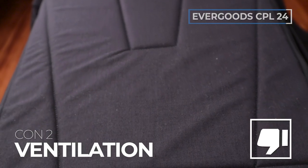Kind of annoying. And point number two with that is the material is very scratchy. Putting the bag on, taking it off, it can kind of irritate the skin a little bit. And it's just something you notice and it's kind of annoying. And con number two is I wish that there was more ventilation in the back panel.